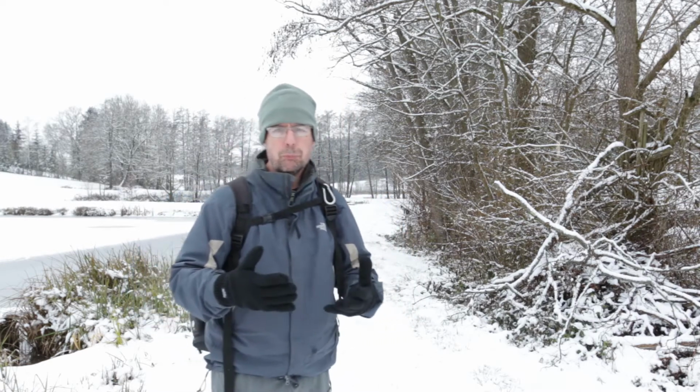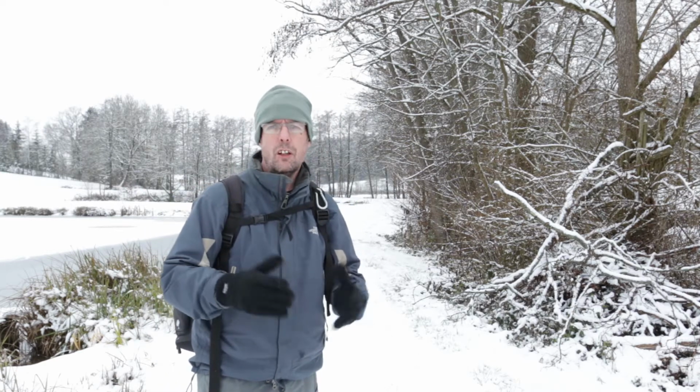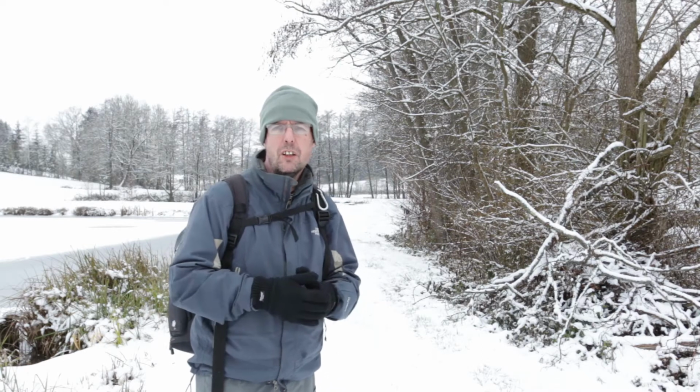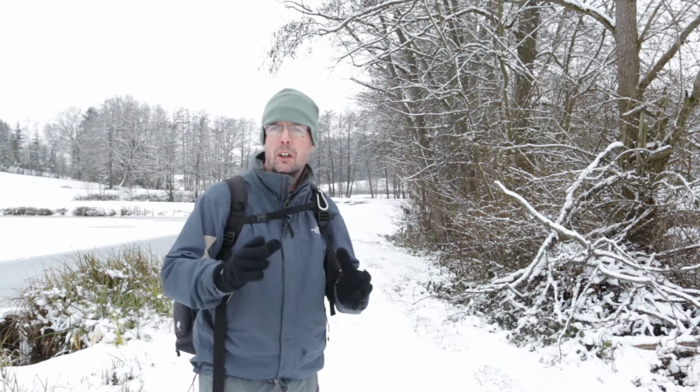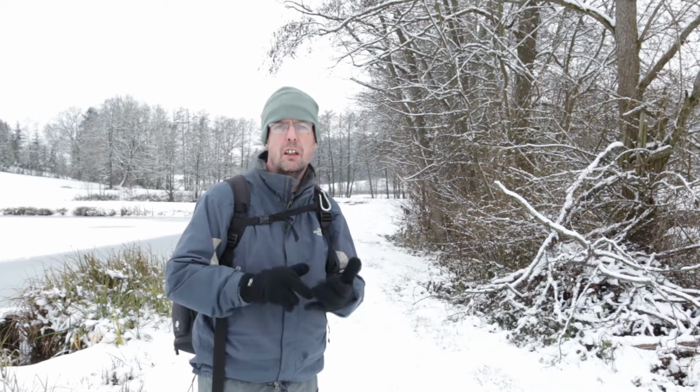Generally with landscape photography, you go out there, you shoot your photographs, you're paying attention to the rule of thirds, leading lines, that sort of thing. General rules in photography. There's a few things extra that you need to pay attention to when you're out taking photographs in the snow. One is your safety.